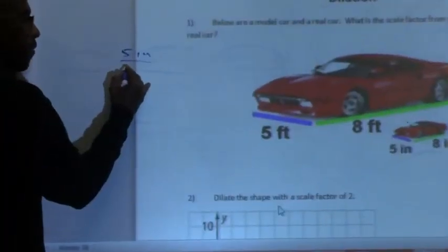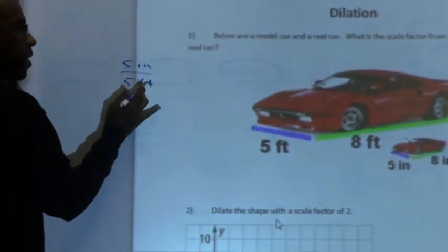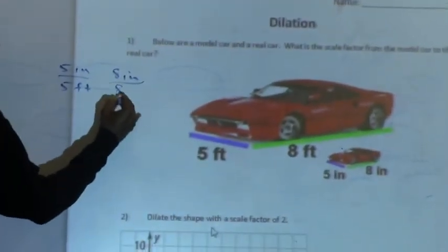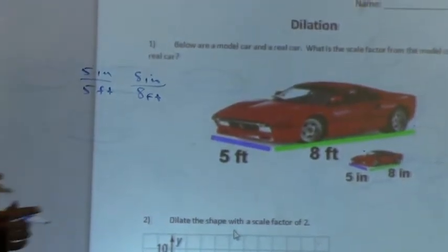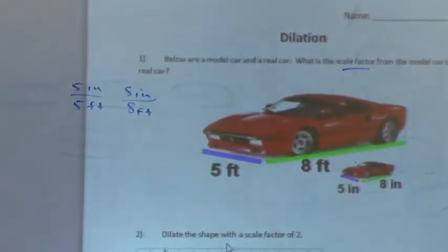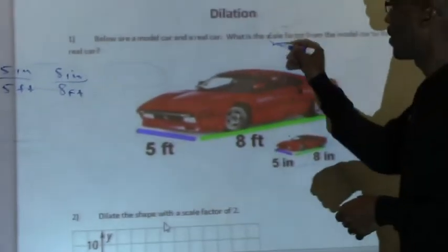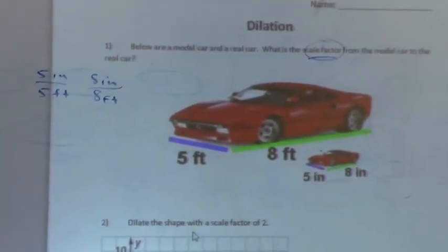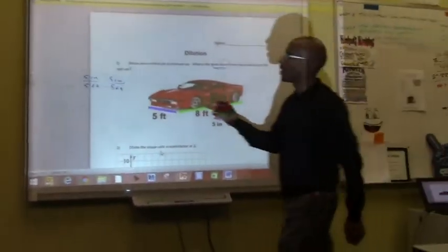Alright, well, 5 feet as 8 inches is to 8 feet. You only need one fraction really to produce the scale factor. And this one, I think they're going to ask it this way on the test. So I'll just get this answer. It's 1 to 1.